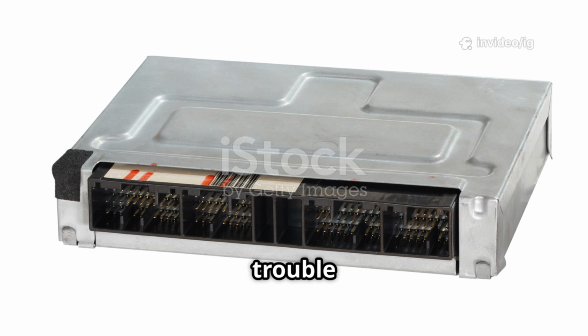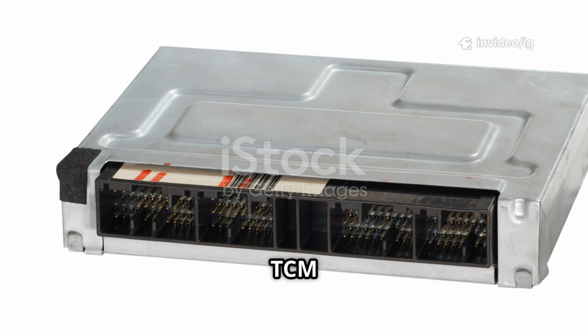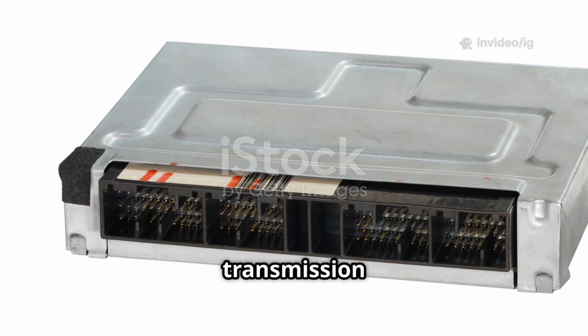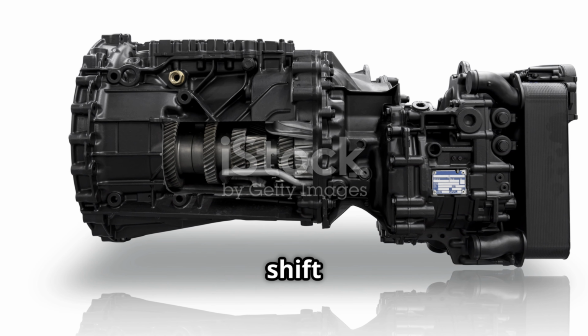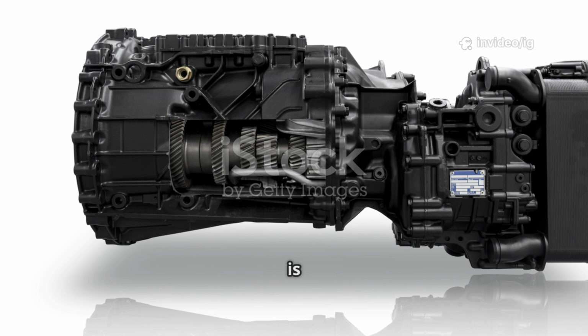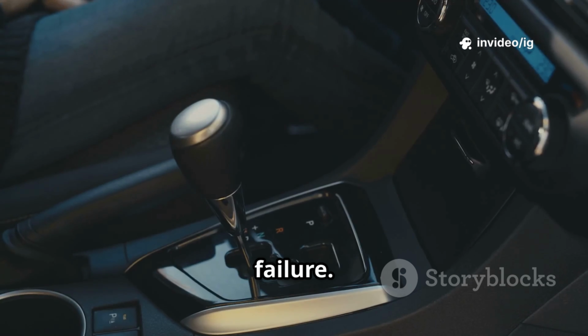The P0868 trouble code means that the transmission control module, TCM, has detected abnormally low transmission fluid pressure. Automatic transmissions rely on hydraulic pressure to shift gears properly, and if the pressure is too low, you'll experience slipping, hard shifts, or even total transmission failure.